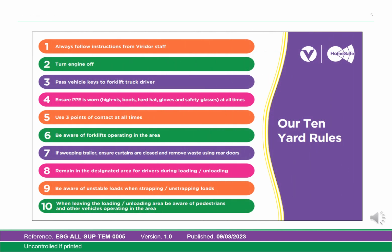There are 10-yard rules which must be followed for the duration of your time on site. Please familiarise yourself with these and ensure that they are adhered to. These are also displayed within the yard for your reference.